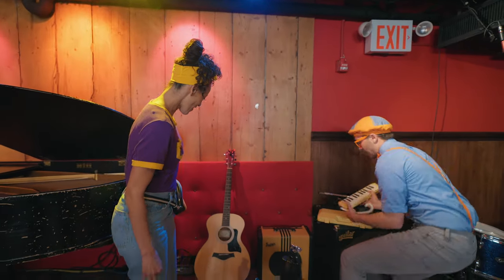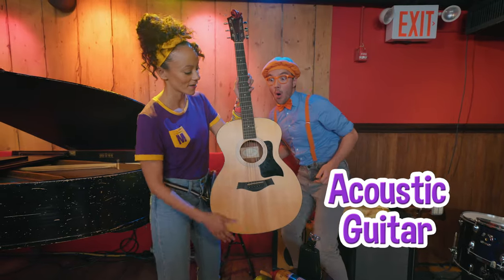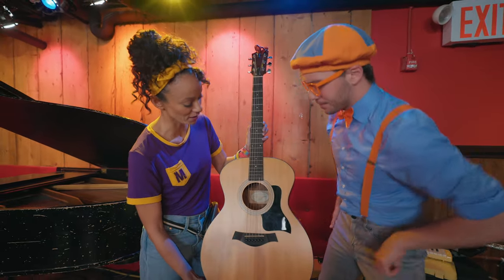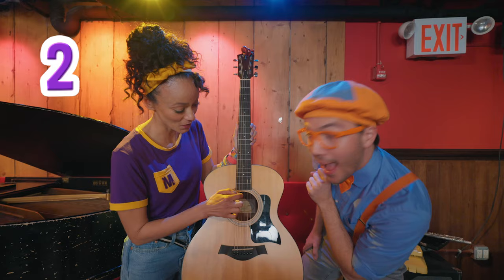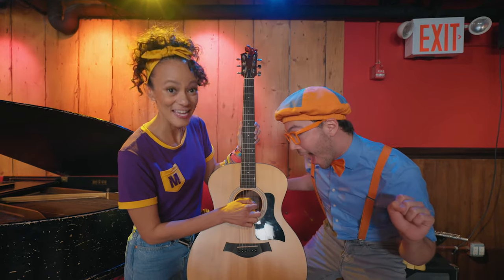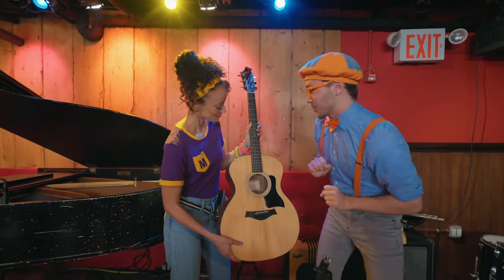Oh, and Meekah, what's that? Oh, this is an acoustic guitar. Oh, check it out. It has strings on it. How many strings are on this guitar? Will you count them with us? One, two, three, four, five, six. Ooh, that sounds really pretty.